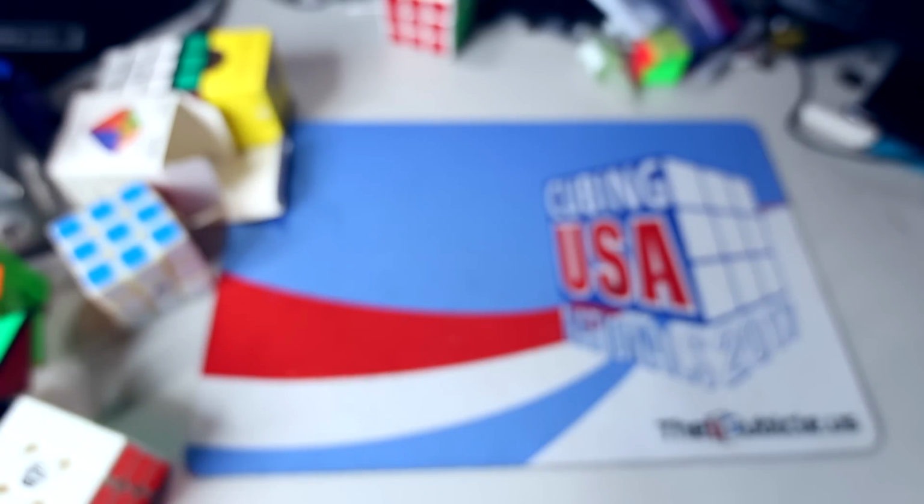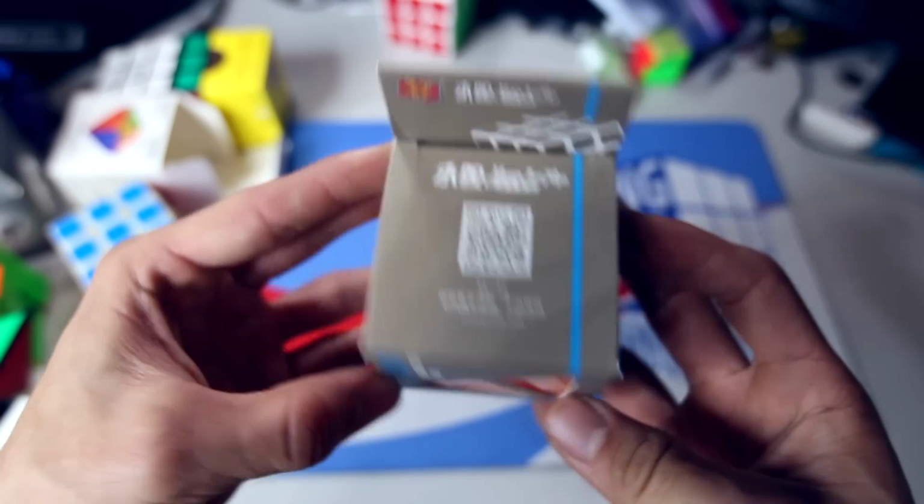I really like the Feng Shi Shuangren, even the mini version. And the primary one will be really cool after I put magnets in it, and I think it would be a really good cube.